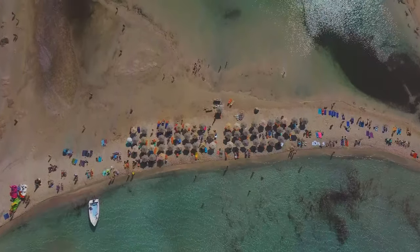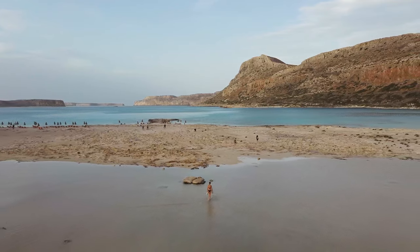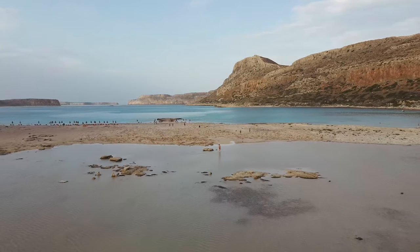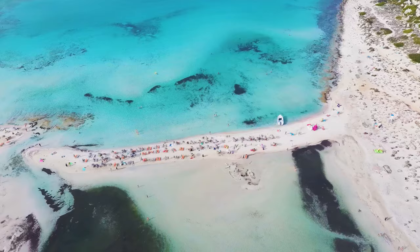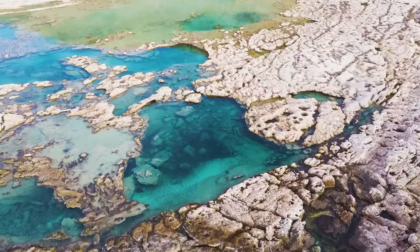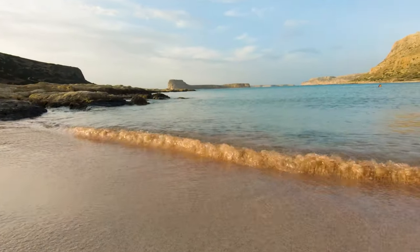Balos in Chania, Crete, one of the most photographed beaches in the world. A perfect combination of an exotic landscape and wild natural beauty. Mesmerizing emerald waters, fine white sand, and rock formations create a scenery like no other. The water is warm and shallow, and in some parts of the beach, the sand is pink.